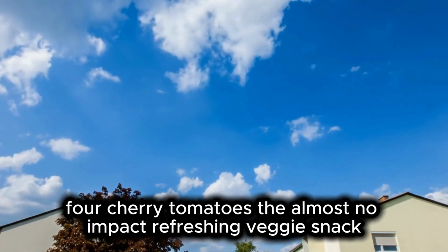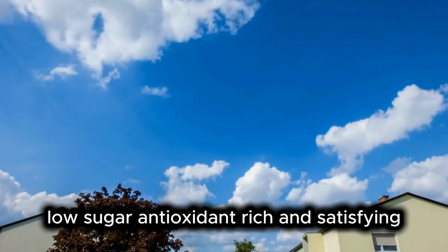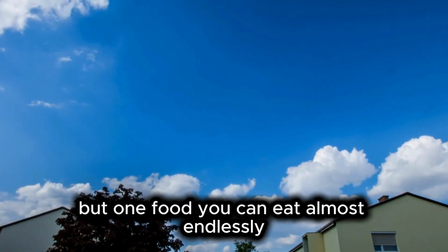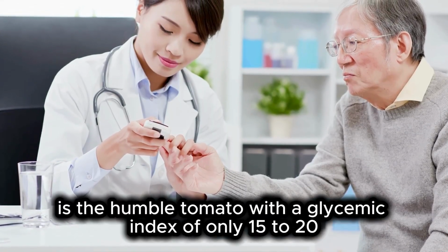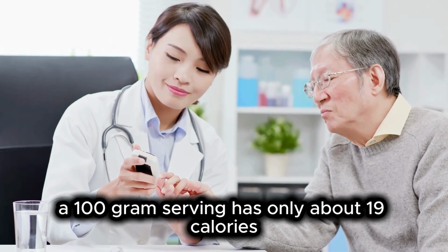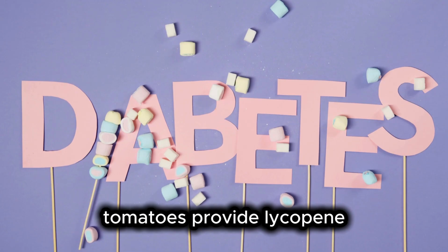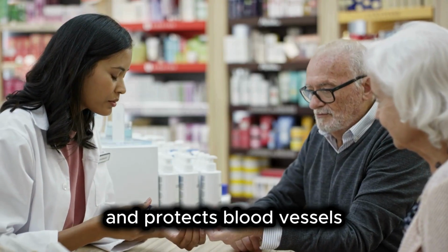4. Cherry tomatoes, the almost no impact, refreshing veggie snack. Low sugar, antioxidant rich, and satisfying. People with diabetes often fear blood sugar swings. But one food you can eat almost endlessly without worrying about spikes is the humble tomato. With a glycemic index of only 15 to 20, tomatoes are a super low GI food. A 100-gram serving has only about 19 calories, so you can snack on them without guilt. Besides being low in carbs, tomatoes provide lycopene, a powerful antioxidant that boosts your immune system and protects blood vessels.